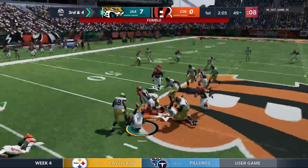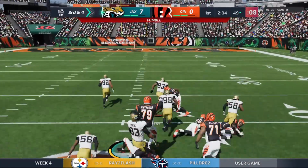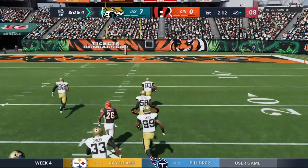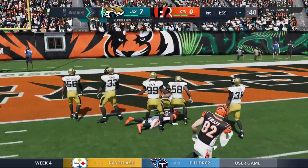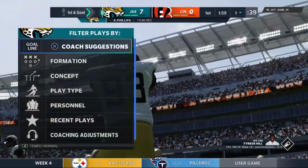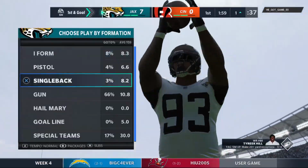And Winston lost the football, and the Jags grab it. Look at the big man rumble. And he is not quite going to make it all the way in. They'll mark him down right about the 1-yard line.